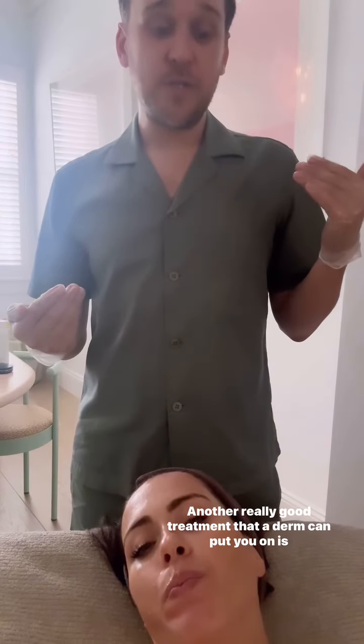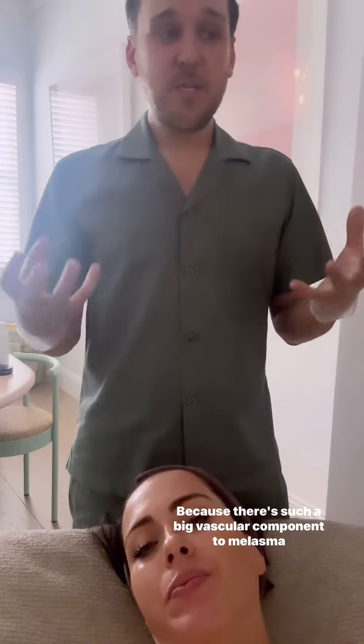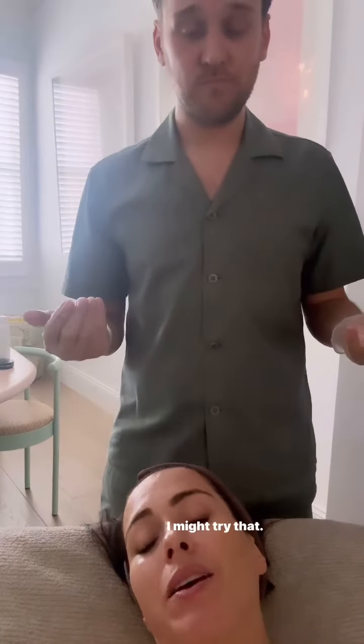Another really good treatment that a derm can put you on is oral tranexamic acid. Oh, yes. Because there's such a big vascular component to melasma, often what that does is that actually reduces the blood supply to the melasma, which in turn makes the melasma not as aggressive or visible. Great, I might try that.